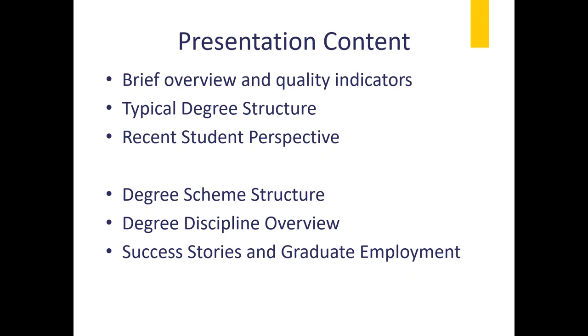After that, you'll be split into two groups: the people who do accounting, economics and finance go to one area, and management, marketing and tourism go to another area, and you'll have a deeper understanding of the actual degree schemes.